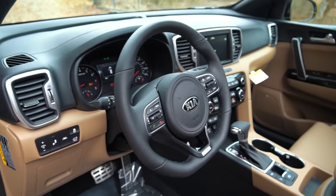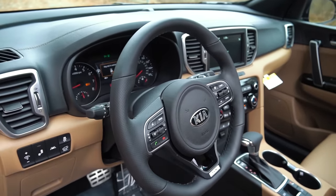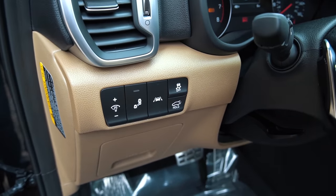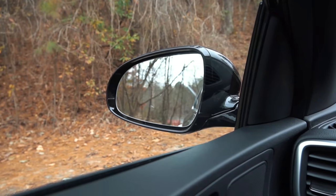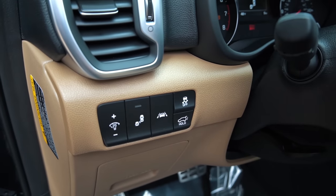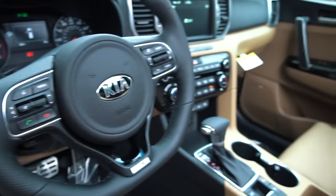So again, smaller SUV, but with the 2.0 turbo, you have a sporty, fun feel at the same time. Over on the left side of the steering wheel, you'll notice you have your traction control buttons, power lift gate, your lane keep assist, and your blind spot indicators on and off. You can adjust those settings right there, and your brightness settings. Some of those are there, and then the other stuff is all over here in your steering wheel or in the center console over there.